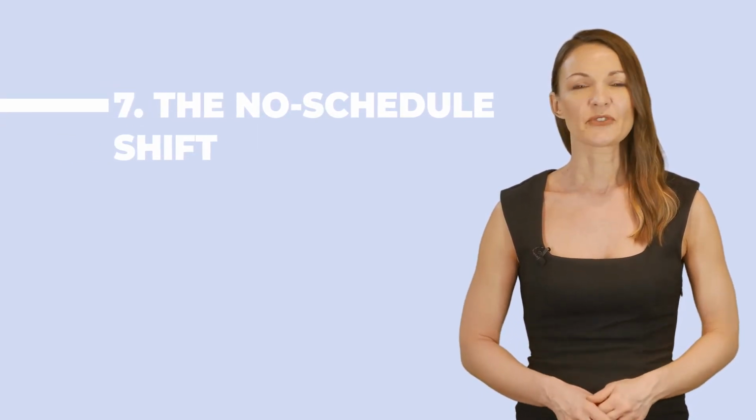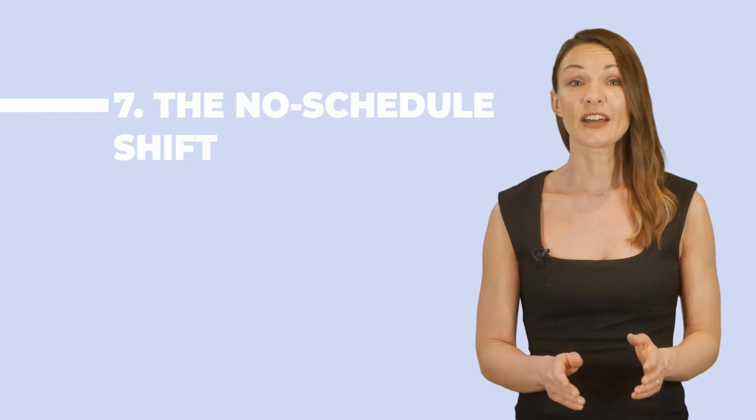No schedule shifts aren't actually scheduled. It's just done on an ad hoc basis. Restaurant managers schedule staff to work as needed without any regularity. A waiter might get 2 lunch shifts and 2 swing shifts one week and something completely different the next. This kind of scheduling is usually done on a weekly basis.